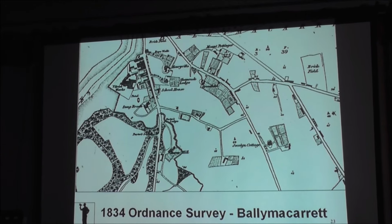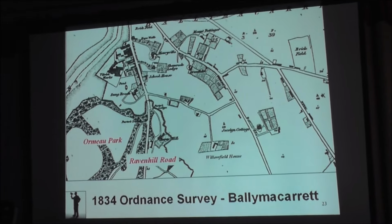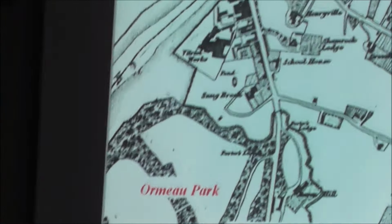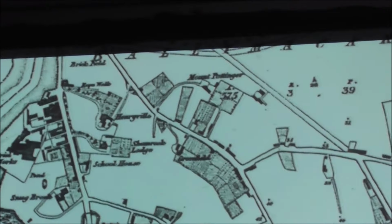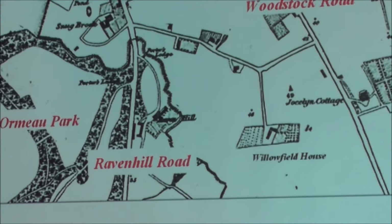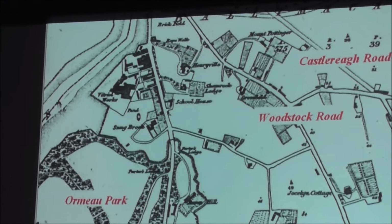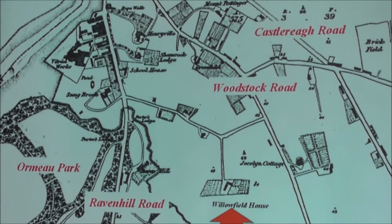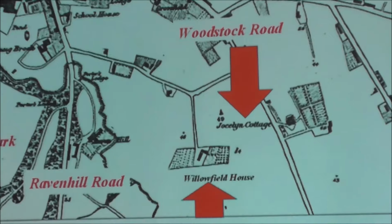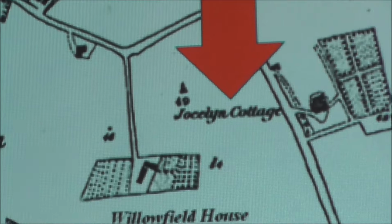Over on the left there, now that's Ormo Park on Ravenhill Road, and you can see at the top left, that's an area called Lagan Village at the bottom of the Ravenhill Road. You can see over there on the right, the Castlereagh Road, and we can see there the Woodstock Road. And we can see there are a couple of big houses, Willowfield House and Jocelyn College, with large gardens beside them. So these were owned by very well-to-do people that owned a lot of land.